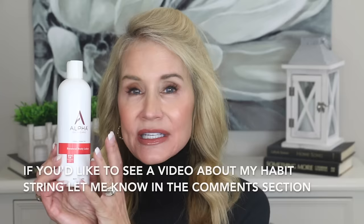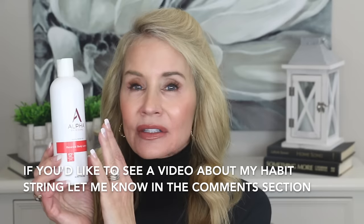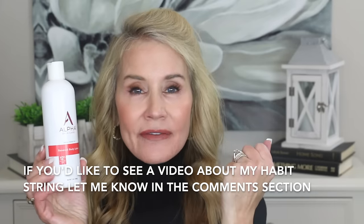But maybe about 6 months ago, during the summer, I would look down at my arms at about 2 o'clock in the afternoon and I would look like a dry, scaly alligator. And I realized that I needed to add this to my early morning habit string. And this is a very, very good lotion. The glycolic acid actually helps slough off the dead skin cells on your body, on your arms and legs. That's where I use it.